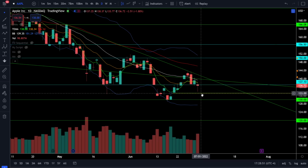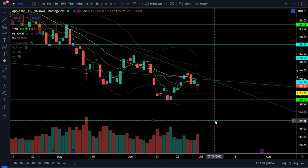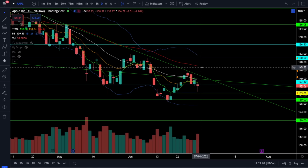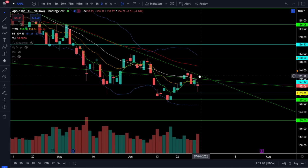So look for strong support at 133 and the previous low at 130. And if we break below 130, you're looking for the next leg lower down here at 120. The bullish breakout will be back over 140 and then getting back over about 143 for a retest of the 50 EMA at 146 and resistance at 150. This is still a downtrend, so wait for that bullish breakout before you start getting bullish in Apple stock.